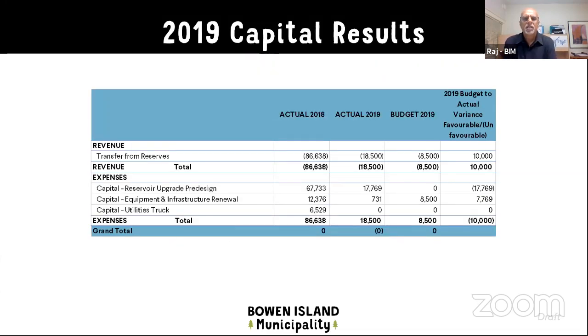And in 2019, we spent $17,769 on finishing up the reservoir upgrade pre-design. That was a project that was approved in 2018. So we carried forward funds into 2019. That's why you're not seeing it. It was not budgeted in 2019.